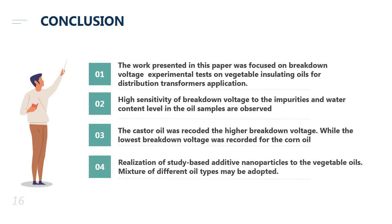In terms of perspectives, we suggest the realization of a study based on additive nanoparticles to the green oils. Also, a mixture of different oil types may be adopted.